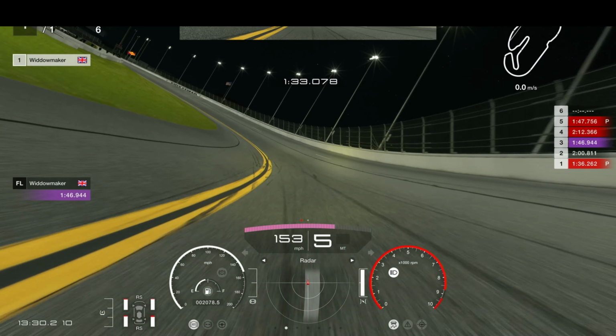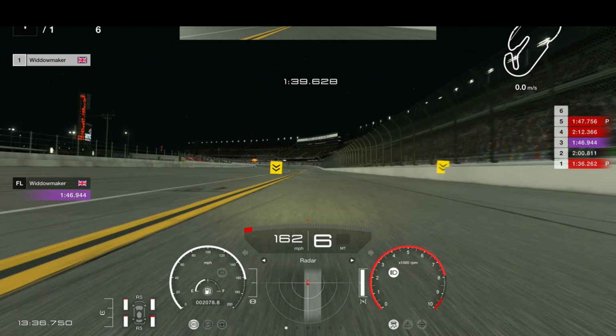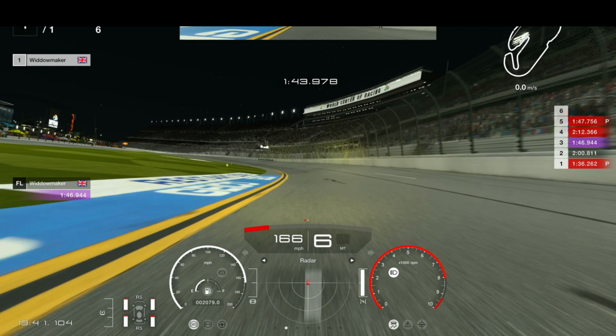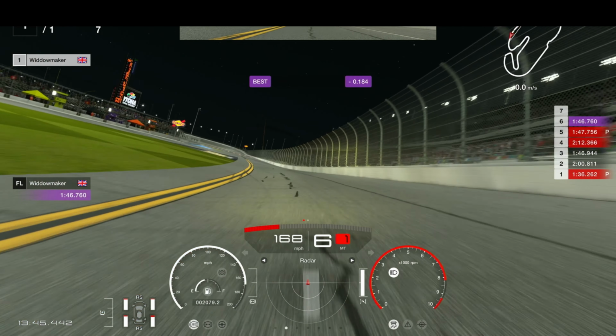Again, we're not going to have as much run through as Sam did on this lap, on his fastest lap, where he comes through to the line at 170. We're going to be somewhere short of that. Again, we didn't have the speed out of the apex, but there we go, a 1:46.760, bang on time, bang on schedule.